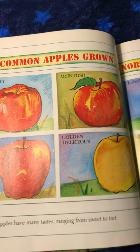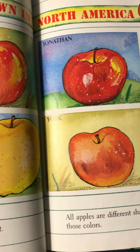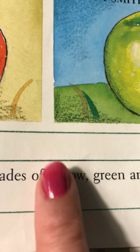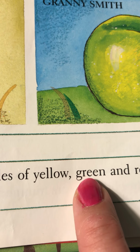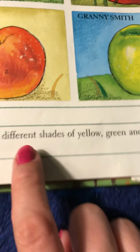Look at all these wonderful apples. Apples have many tastes, ranging from sweet to tart. All apples can be different shades. Let's see if you can read these words. Of what? It's a color word. Yellow, green, and red, or a mix of those colors.